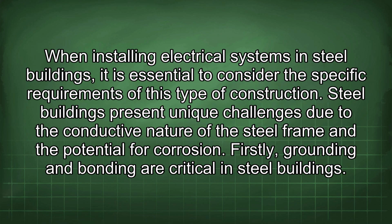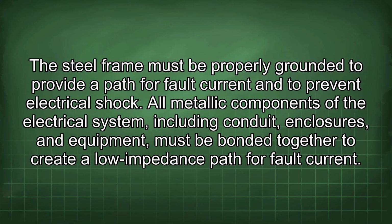When installing electrical systems in steel buildings, it is essential to consider the specific requirements of this type of construction. Steel buildings present unique challenges due to the conductive nature of the steel frame and the potential for corrosion. Firstly, grounding and bonding are critical in steel buildings. The steel frame must be properly grounded to provide a path for fault current and to prevent electrical shock.